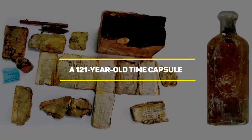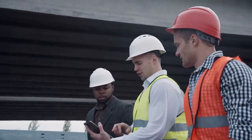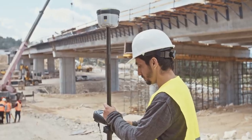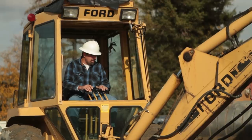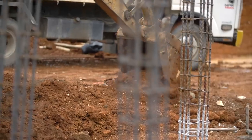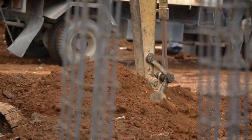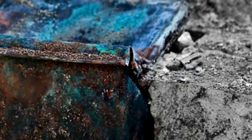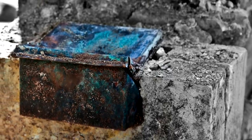A 121-year-old time capsule. Construction workers from Morgan Sindel Construction Company were just doing their thing, replacing the Ruthven Road Bridge in the United Kingdom and having a grand old time of it when they discovered something 50% odd, 50% creepy, and maybe 100% historical, depending on who you ask. Buried deep inside part of the bridge was an extremely old time capsule. That is, if you can call it a time capsule.